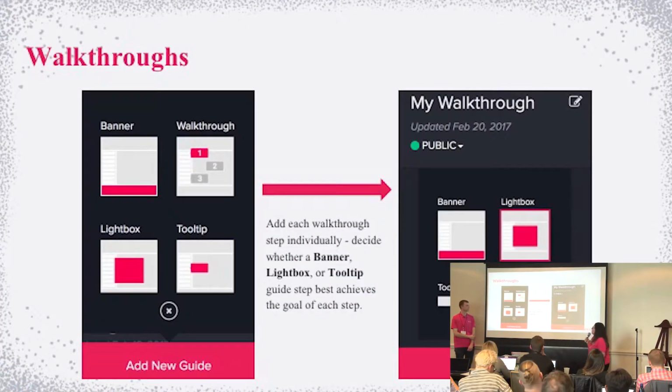And then moving into walkthroughs. So this is more of all of these guide types created together. A walkthrough is where you have individual steps, kind of like the journey that we talked about, and you will add all these different types of guides to be able to walk your user through any goals you want them to achieve.